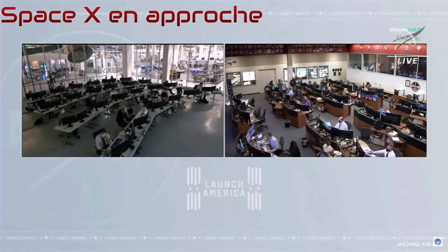Dragon's now less than a kilometer away from the International Space Station inside the approach ellipsoid.